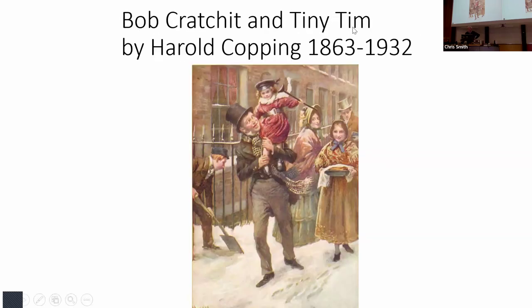Tiny Tim, everybody knows about Tiny Tim from A Christmas Carol by Dickens. Here we see Bob Cratchit carrying Tiny Tim. Tiny Tim is small, so he's had some sort of condition which stunted his growth. You can see he's got splints which extend above the knee. Tiny Tim probably had rickets, and the splints were there to support his knees because he probably had bow legs or knock knees.